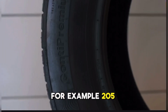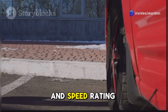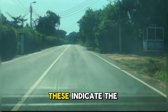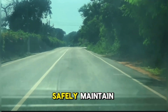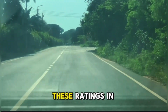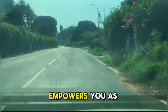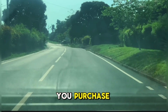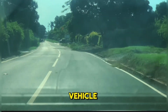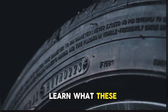For example, 205 refers to the tire's width in millimeters. The load index and speed rating are also crucial. These indicate the maximum weight a tire can carry and the highest speed it can safely maintain. You can find these ratings in the tire markings as well. Understanding these markings empowers you as a consumer. You can ensure that the tires you purchase are the right fit for your vehicle and driving needs. It's worth taking the time to learn what these codes mean.